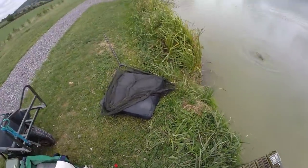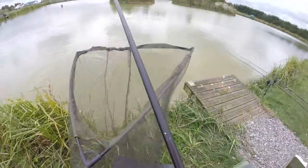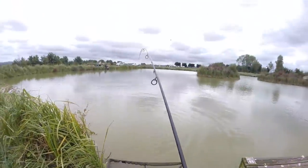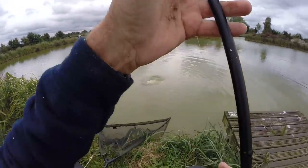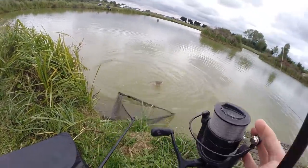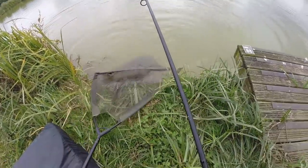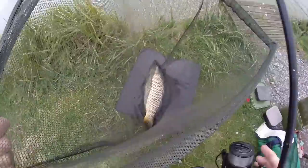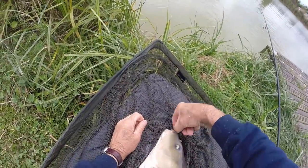Here he comes. Yeah, another common. My goodness, how it turns around, eh? Third lake. Third try. What a good job I kept some bait back though, eh? Do you know what, boys? That's another nice common carp. I thought they were small fish in here, they're not.